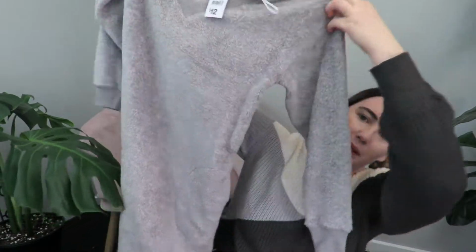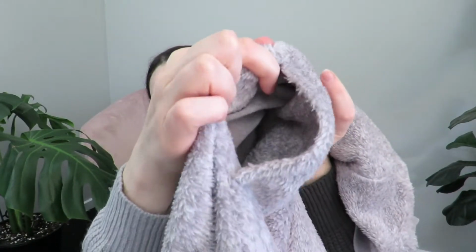Another hideous thing that is super comfortable that I bought is this giant fleece nightie. It sounds awful and it kind of looks awful too. It's just a big mush of fleece, basically. It is super fuzzy, and then it's got the collar, the sleeves, and it has pockets, guys. Woo.